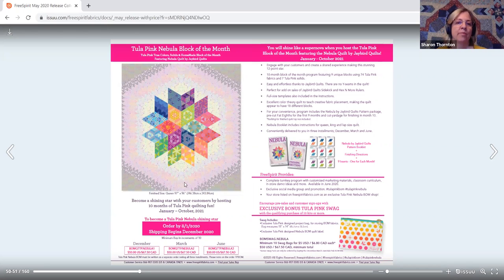We are selling the queen size for this, but the instructions will also include, if your customer would like to make it bigger, she can make it into a king size, or if she'd like to make it smaller, there are versions to make it smaller as well. But we're featuring the queen size of this particular quilt. There are templates in the pattern, and the customer can use the templates to make it, or if she'd like to buy Julie's rulers and use the rulers, or if she already has the rulers, she can use her rulers.